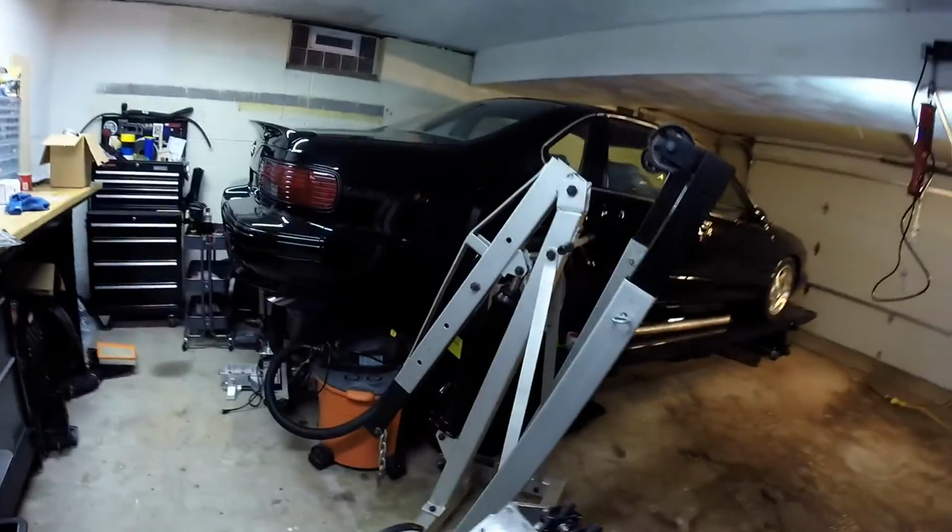But with that being said, there's nothing to break on this. That's the coolest part of it. There's no hydraulic issues. There's nothing. You don't need power. You can put this in a barn in the middle of nowhere and you can use it forever out there.